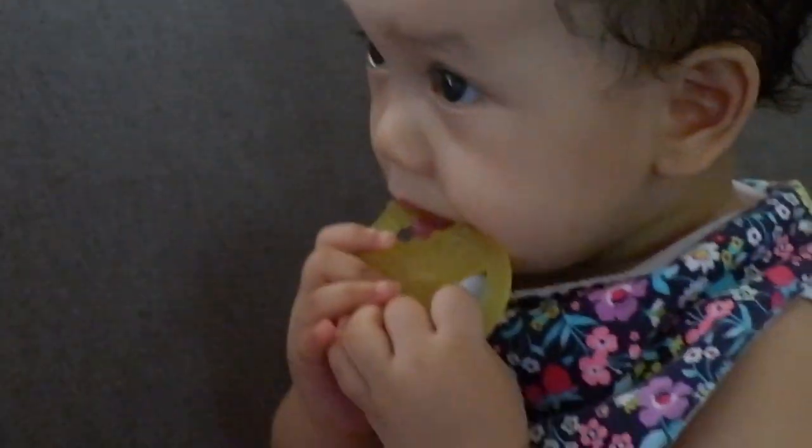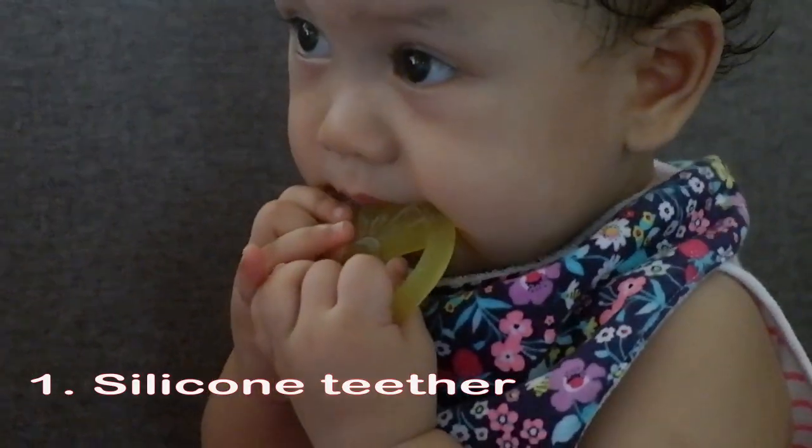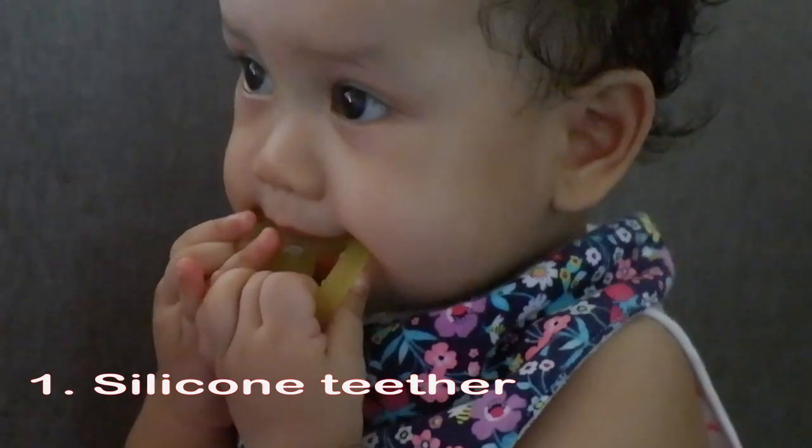So how do you soothe a teething baby? Well, aside of course from your TLC, I have here a list of the items that I find very useful and effective when putting your baby at ease when they're teething. First on my list is this silicone teether from Chicco. Yes, it's Chicco, guys, not Chicco.